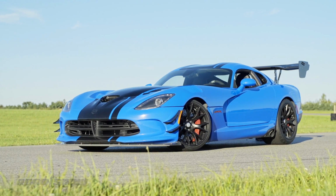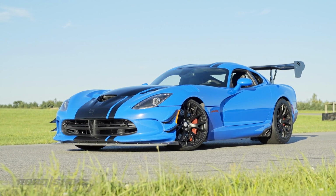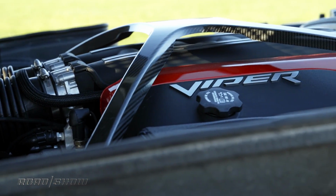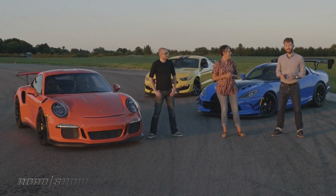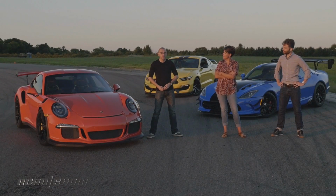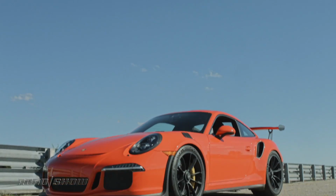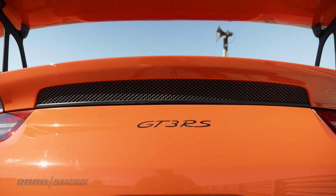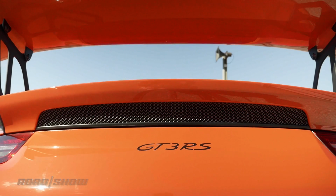It has an 8.4-liter V10, putting out 645 horsepower and 600 pound-feet of torque in a package that weighs just 3,300 pounds. That, frankly, is insane. That is insane, but I have myself a slice of Germany with this, the Porsche 911 GT3 RS, Porsche's very own road legal track monster thing. It's pushing out 493 horsepower and 339 pound-feet, and it weighs just 3,130 pounds.